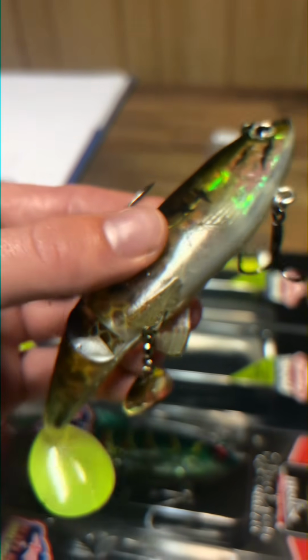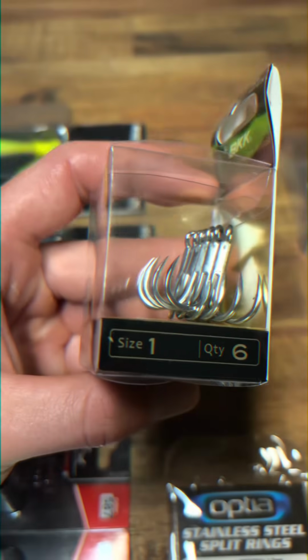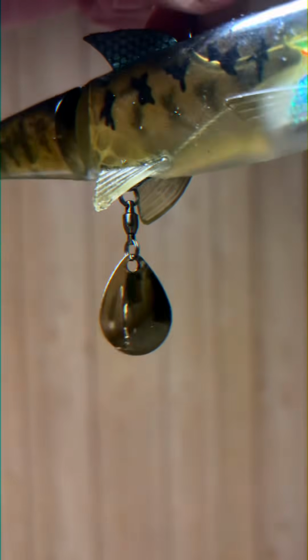So if anyone knows a Molex, you know you have to upgrade the ring and the treble. So I see you've got some Optia 48 kilo rated treble split rings here, and you've also got some BKK Raptors. So I assume you whack those guys on there. Yep, so what I'd do, I would take these split rings off here, and then I would upgrade that with Raptor in the size 1. Yep. And then from there, I would also cut these fins off here.